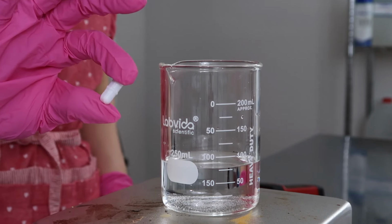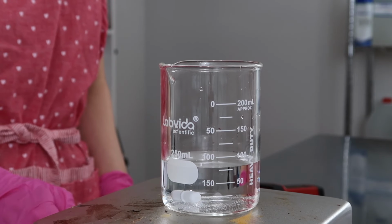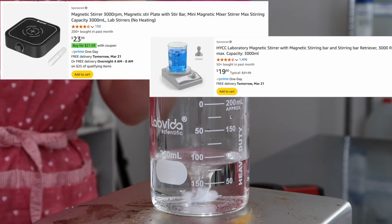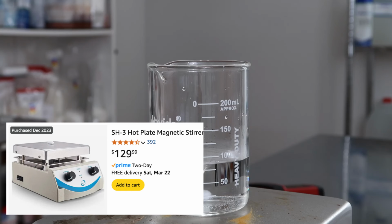This is what I want to show you that I actually did. I took my magnetic bean and I put it in my beaker. This is my hot plate. It's a hot plate and a magnetic stirrer. It stirs for me so I don't have to use my hand and make my hand tired. I'm putting pictures on the screen of hot plates and magnetic stirrers. This is the one I specifically have. It's $130 on Amazon. I love it.